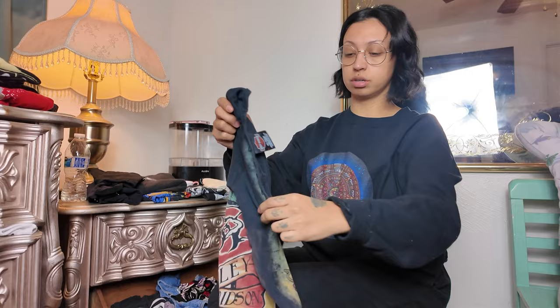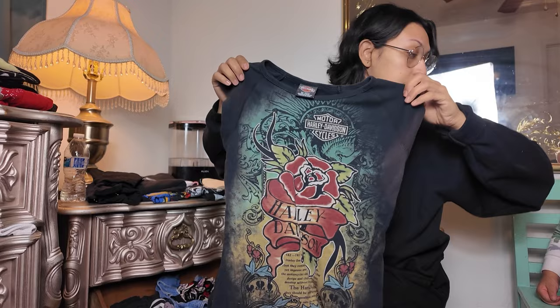Cool t-shirts. This one I want to get rid of. It doesn't fit me, so I just don't gravitate towards it.